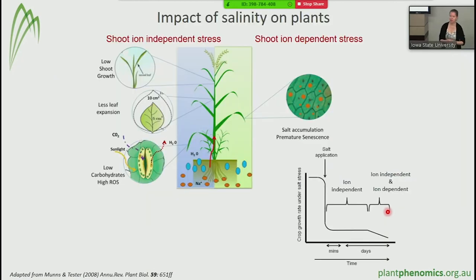When we talk about salinity, there are two different types of stresses. One is called the shoot ion independent stress, or osmotic stress. Neither of those are really great names, but we couldn't come up with a better one so far. So if you have a better one, let us know. And then there is the shoot ion dependent stress. Shoot ion independent stress is really the immediate growth response of the plant as soon as they experience salt. They reduce shoot growth, they reduce leaf expansion and leaf initiation. The shoot ion dependent stress occurs at a later stage, once you have toxic levels of sodium and chloride accumulating in the leaves and you have early senescence of the plant. So, two different types of stresses that occur at different times during exposure.